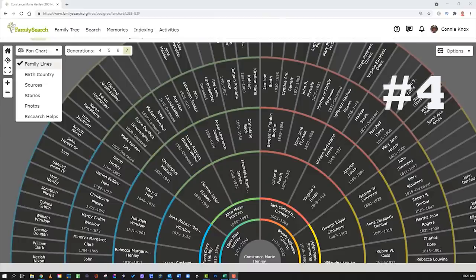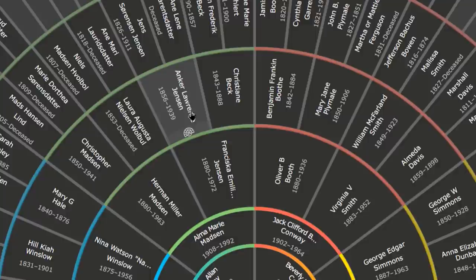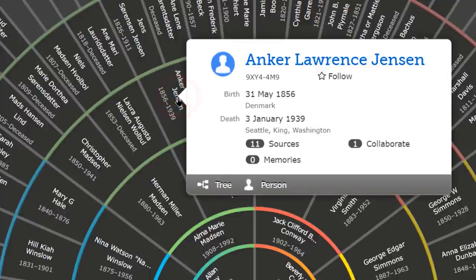Okay, number four is to follow your ancestors. So let's pretend for a moment I want to follow Anchor Lawrence Jensen. Now to do so, you can click on him right from here, or you can drill into the person view. This is what I call the mini profile, and click follow.